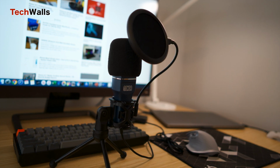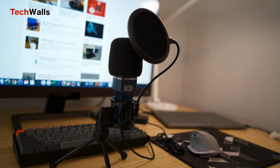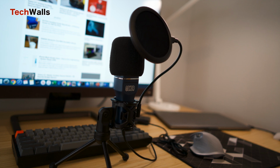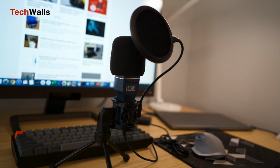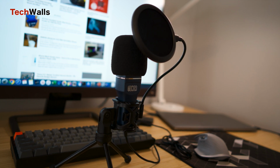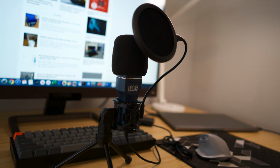Cons: the cable is not long, about 1.5 meters. The cheaper stand is not stable and is unable to pull the microphone near to the mouth. The sound quality is good, but there will be a slight noise floor at high volume.